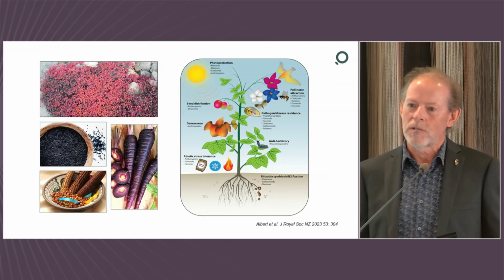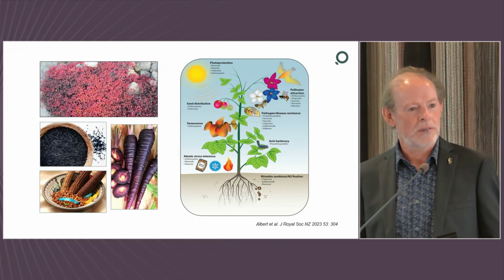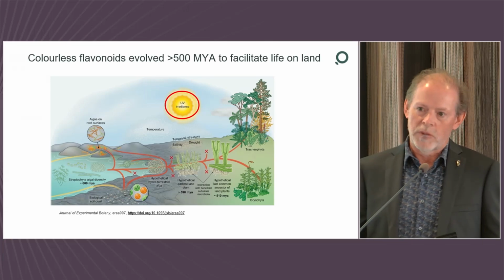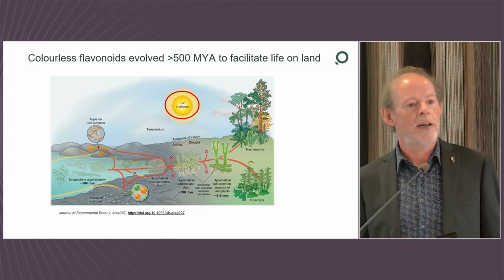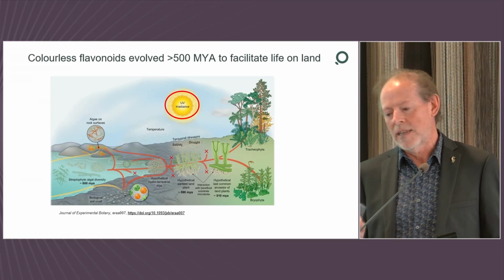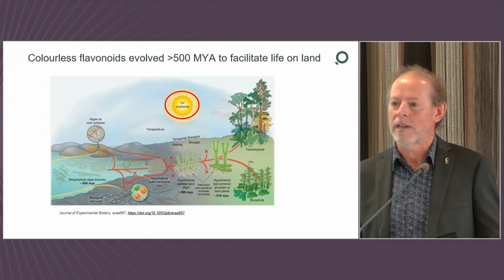And a lot of our original food crops were actually pigmented and had higher stress tolerance. But we bred those pigments out during the getting of our modern cultivated varieties. And from the work that we've done over the last 10 years, we've been able to get strong evidence that the very first flavonoids probably arose around 500 million years ago, and they were colourless, they weren't red pigments, and they were essential for that first movement of plants from the water to the land to be able to withstand UV radiation.